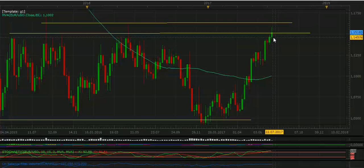Opens here, we're still strong. The week is not over and we are still strong. So there is not any price rejection at the moment. Will you go short is the question. We won't.